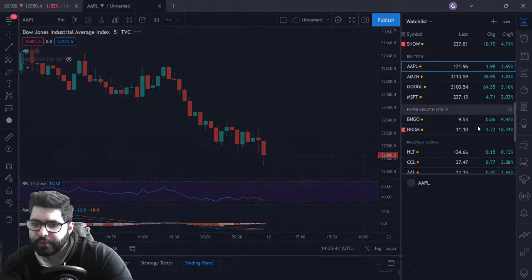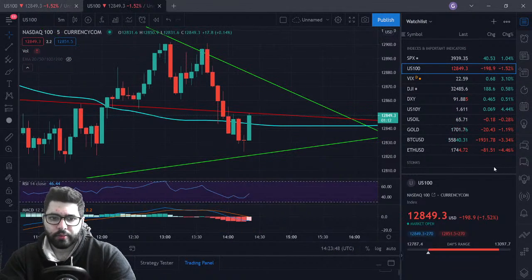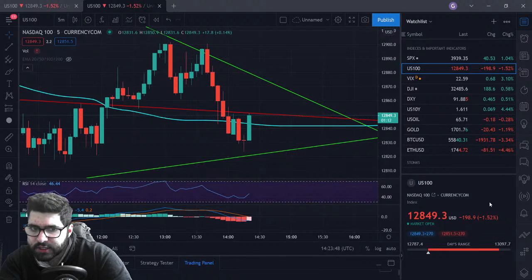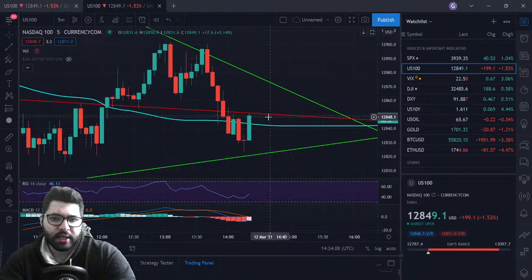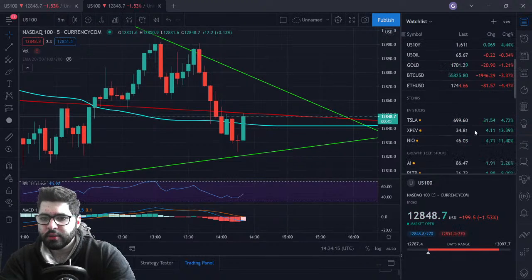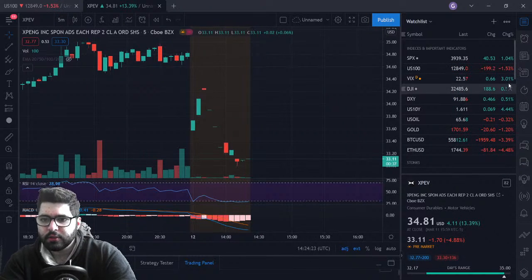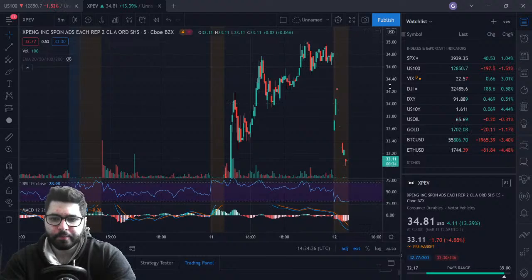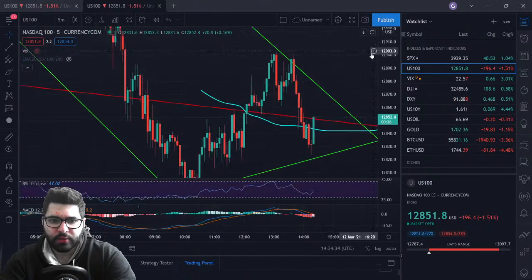Let's see. Apple is down 1.5%. We'll see what happens here. All right, we've got roughly 7 more minutes until the market is going to open. And it looks like the Nasdaq is seeing resistance here at the 12,850, which is what is happening with Tesla. It's still down 3.8%. XPeng is still down, so they're not recovering yet. We're not seeing anything recover properly. Yep, it's right above the 12,850s now.